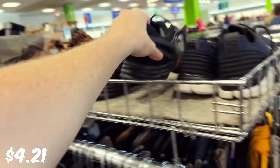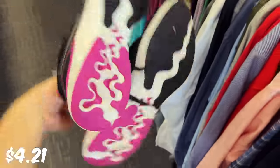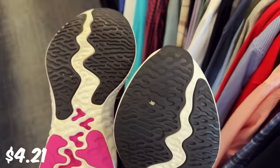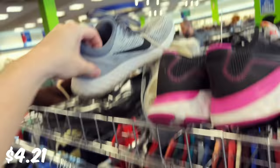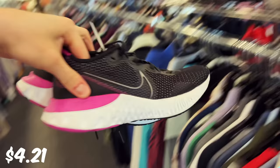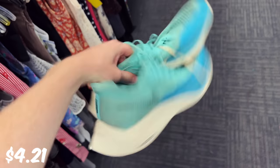Not too much today. We got some Nikes, some off-brands, Felas. Got some Nike Renews for 12 bucks, basically brand new too. Too bad I don't have enough. That sucks. I would grab this. Oh man, more too. That stinks. Crazy. They're still here. But again, not enough money.